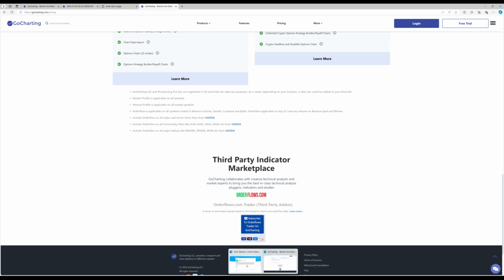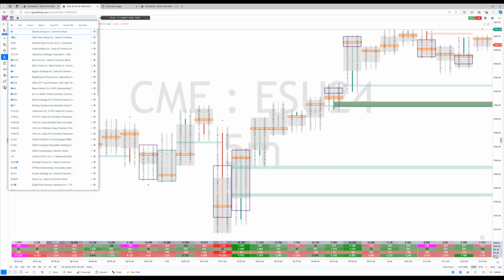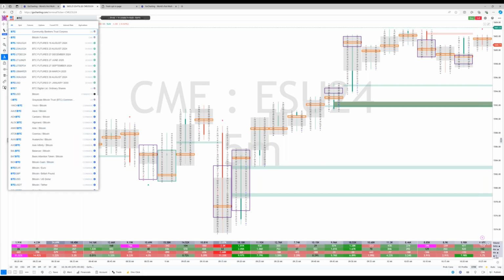Okay, and like I said, GoCharting has other exchanges as well. For example, if you're a crypto guy and you're into Bitcoin, you see you've got Coinbase. There are the ones that you can use to trade the exchanges. Let me just check. Is Bybit and Deribit, I believe, directly through GoCharting? Okay, so you can see there's the contracts here.